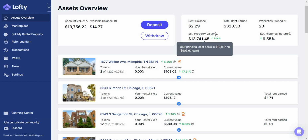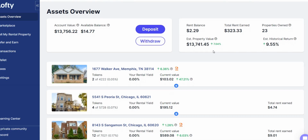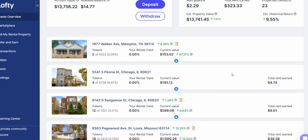My cost basis is about $12,800, which you guys can see right here. It's about $12,800 and currently I have $13,700. So I made a little bit over $900 in rental income and portfolio appreciation, and $323 was just rental income, and currently with a rent balance of $2.29 with 23 different properties. Out of these 23 properties, I have about 277 total tokens or total shares. And these are some of the properties that I have down here, which I'll show you guys in a bit.